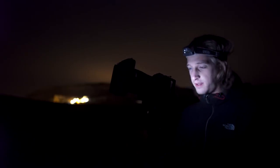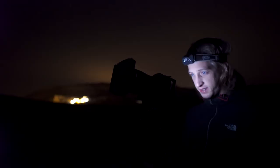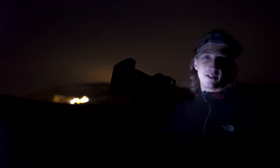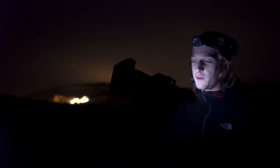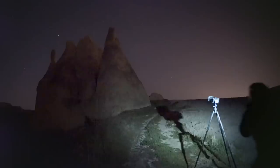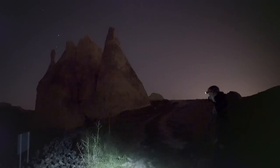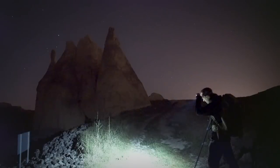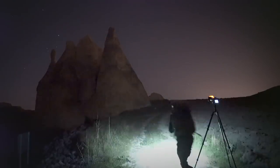This composition is quite nice, but I feel like it's kind of missing something. There's not much going on there, so I think I'm just gonna grab a selfie. Why not get a little selfie, the first photo of the trip. Yeah, let's do it. Gonna do my best Usain Bolt impression. You ready? 3, 2, 1, go!